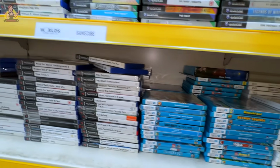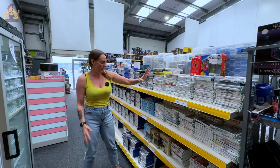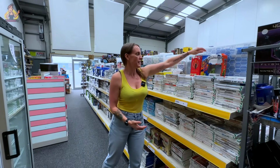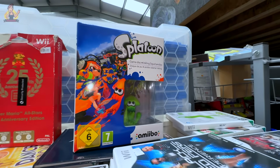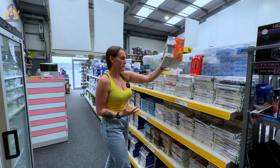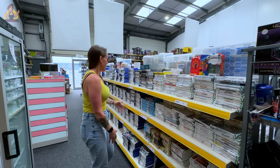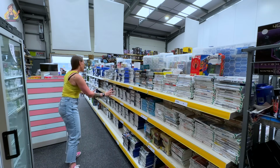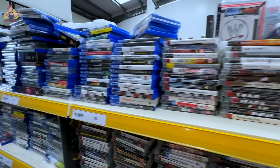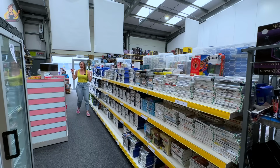Right, here we go. This looks like PAL stuff. Just as we go down, we have Nintendo Wii, with the added bonuses from Wii U stuff on the amiibo front. This is very nice. Unfortunately, Splatoon's been taken offline now, so I guess that makes it more rare to actually own it. We have the GameCube, Wii U, PAL, lots of PlayStation 2, PlayStation 3, PlayStation 4 and Xbox 360 all the way down the back.